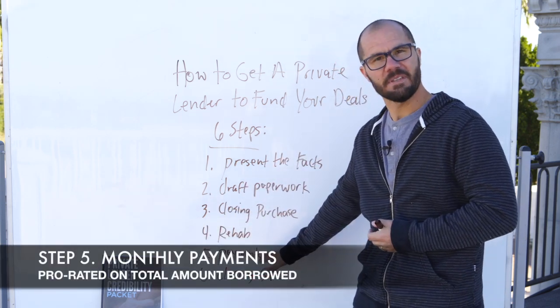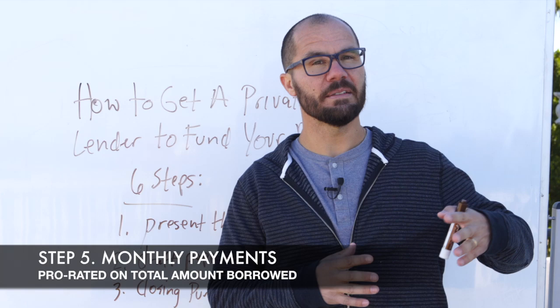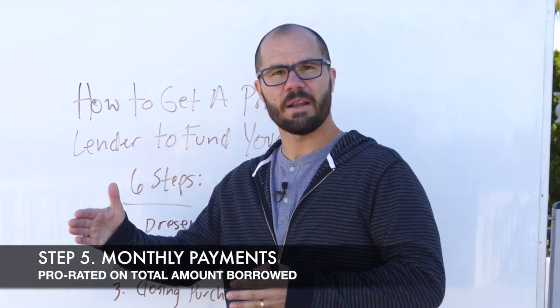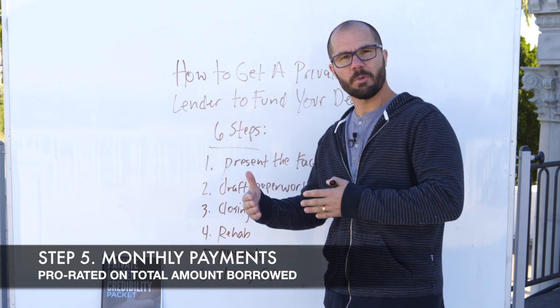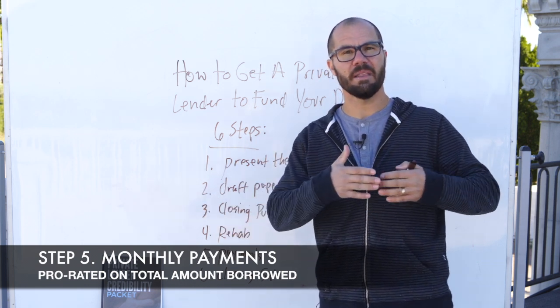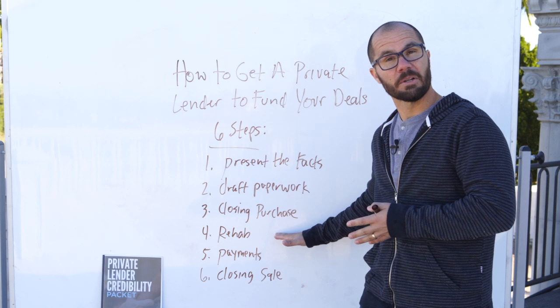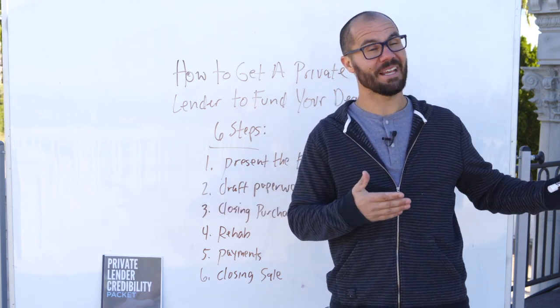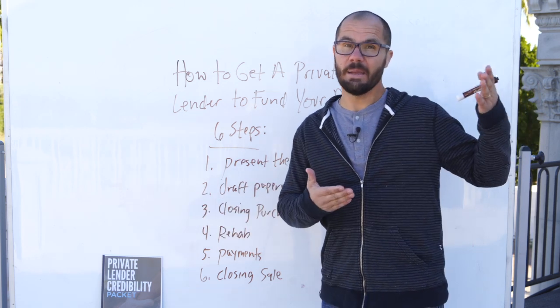Step number 5 is payments. If you're borrowing debt from a private money investor, you're going to have an interest payment that's due every month. Whatever that amount is, it's prorated and you pay the interest on the amount of money that you borrowed. If they're an equity partner, like a 50-50 partner, and they're providing the capital, then you won't have a payment. That's kind of nice. If you're splitting profits, then you may not have to make payments.